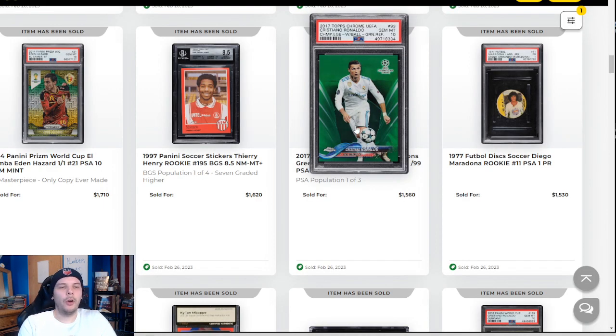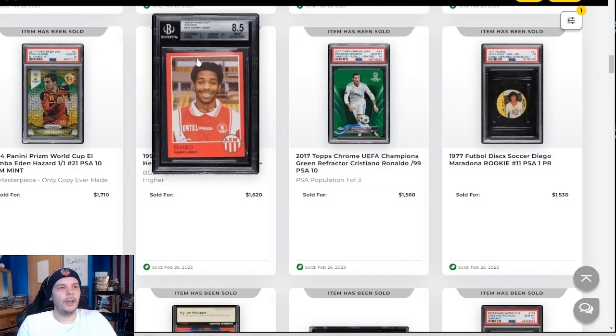PSA 10 Topps Chrome Ronaldo going for $1,550. Seems like a pretty reasonable price. I'm not too clued in on the high-end Topps Chrome Ronaldos and Messis. Although, to be fair, I did see the Messi Orange in a 9.5 recently go for 4 to 5K. So if it's in that range, I could see the Ronaldo Green in a 10 being down here. You know, feels like it's encroaching on sort of a higher range, but it is what it is.